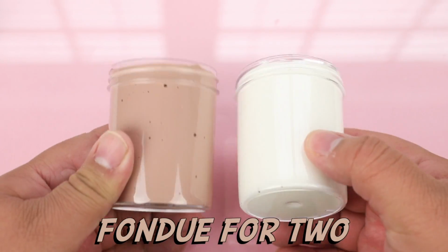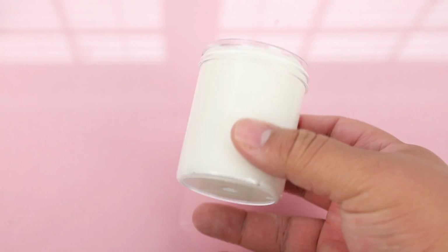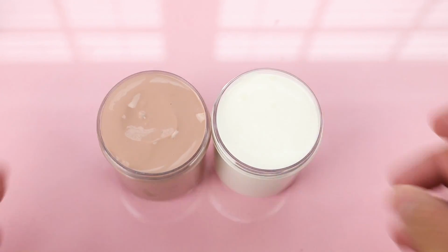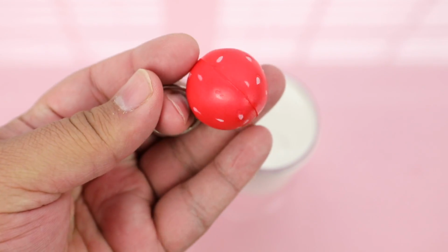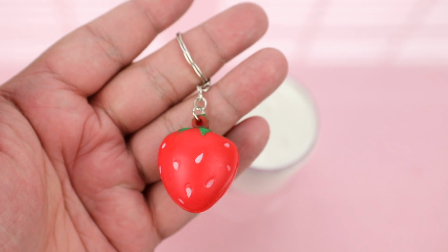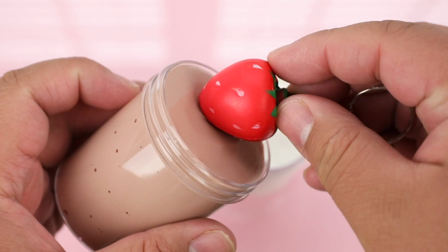Fondue for two is also new to the shop. This is actually a duo this week. So we have the milk chocolate fondue and the white chocolate fondue. And of course they are scented just like their names. It's also going to come with one random squishy strawberry keychain. It's super, super cute. You can make little cute videos with it and dip your strawberry in your fondue.